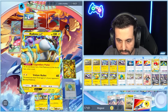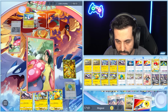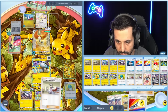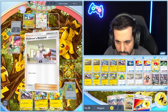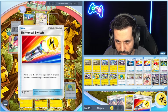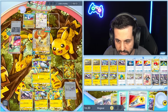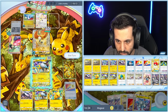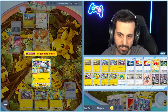There's the Cyrus on that. Another elemental switch can make use of this. This Magnezone is now just a source of energy for me. So I'm going to do this. I'm going to elemental switch. And I'm going to threaten Ho.